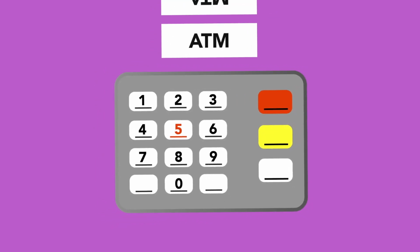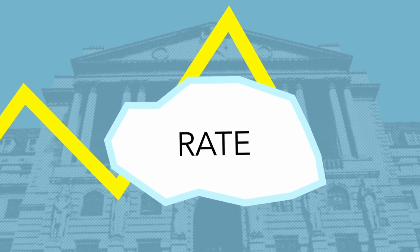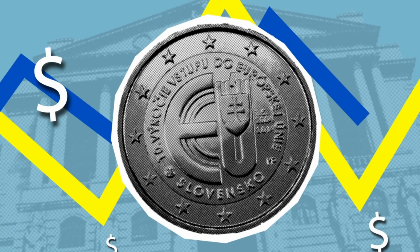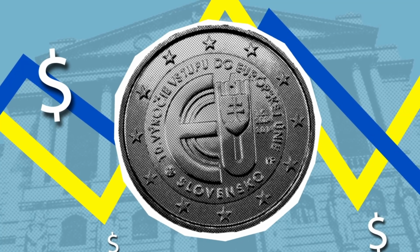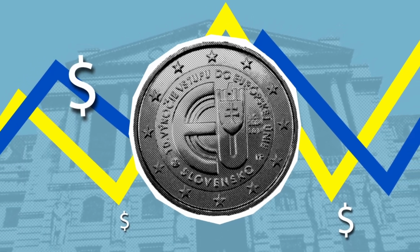Section 3, the down payment factor. Now let's talk about down payments. Many people don't realise that the size of their down payment can actually influence their mortgage rate. Generally speaking, the larger your down payment, the lower your rate might be.